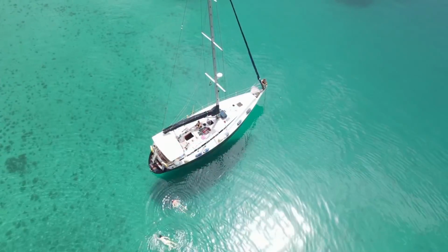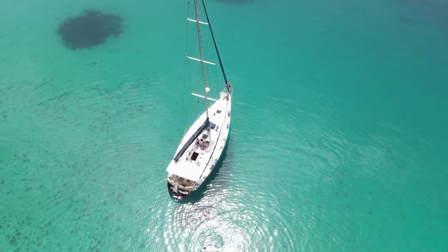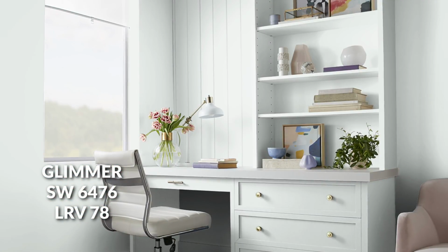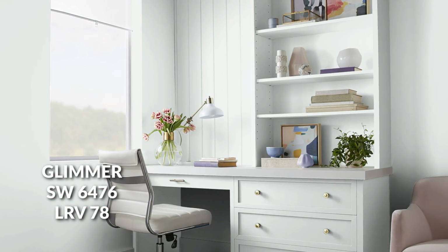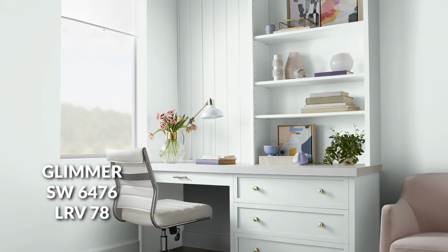Well, let's see together. So the last pairing involves blue-green to start, and I went for a very, very light color this time, which is a light pastel called Glimmer. Beautiful name, very simplistic. It's also pretty simple as a color. It has a 78 LRV, so it's the lightest color we've talked about today, and it just has this very soft, elegant blend of green and blue and a lot of white. It is kind of in that off-white territory.